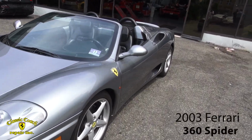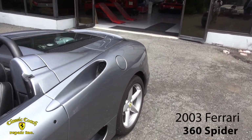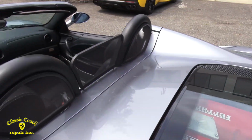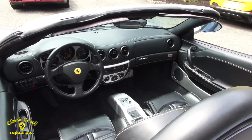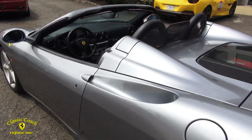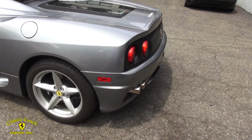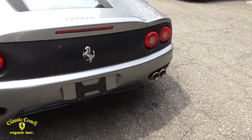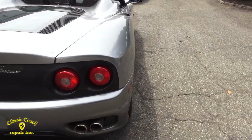Definitely a stunning car with the top down. Sounds great while it's running. This one has 31,174 miles on it. 275/40 ZR18s in the rear. It's a great exhaust.